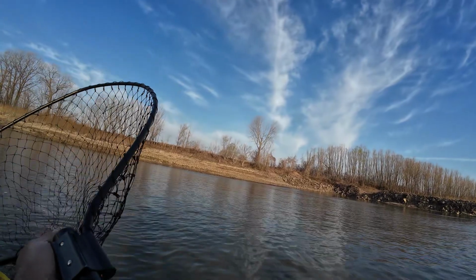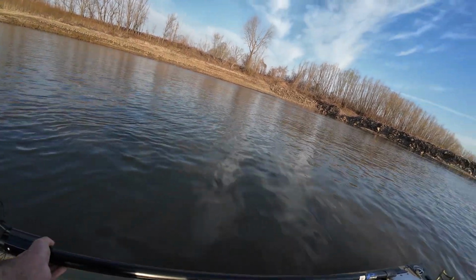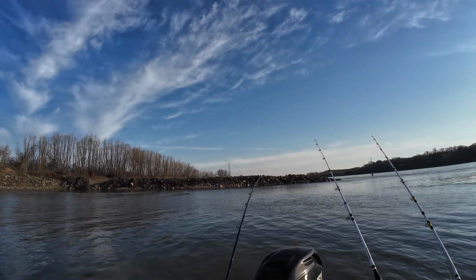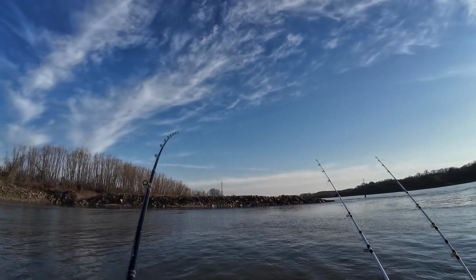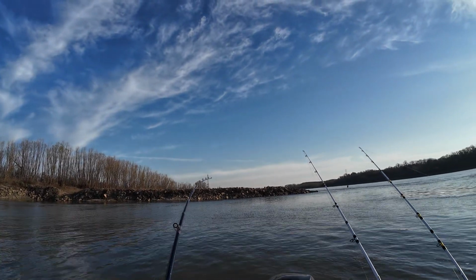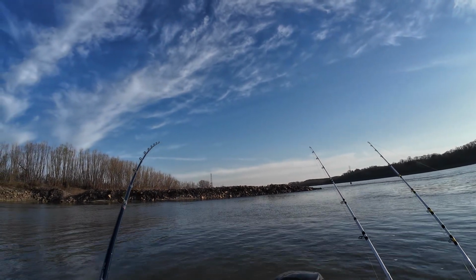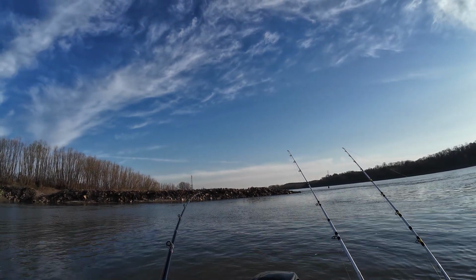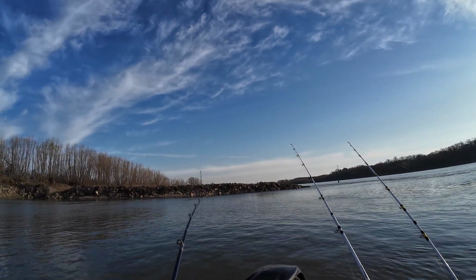I'm pretty stoked about today, just because I'm back in my home waters. First, that's a pretty good bite right there. I'm gonna reel him in and see what he is. So that happened, folks, in about 7 minutes, and that's what you want to see. He ain't a real big fish, but it is a fish, and it was in the shallower water.